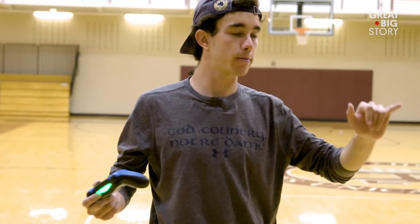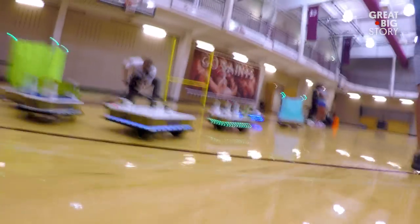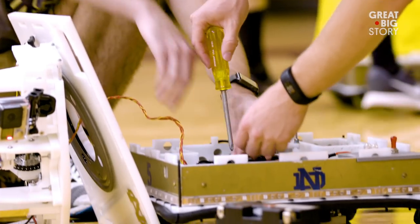Offensive linemen on the kickoff, say Connor, Michelle. I want you hitting people on the kickoff. Robotic football is definitely a contact sport. You're trying to hit the other team's robots as hard as you can. And so you need to build designs that are robust, that can handle that sort of stress that they're constantly being placed under.